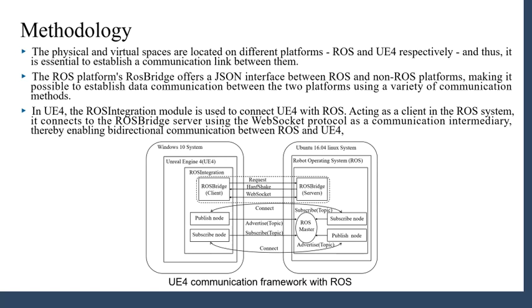In Unreal Engine 4, the ROS integration module is used to connect Unreal Engine 4 with ROS. Acting as a client in the ROS system, it connects to the ROS Bridge server using the WebSocket protocol as a communication intermediary, thereby enabling bi-directional communication between ROS and Unreal Engine 4.